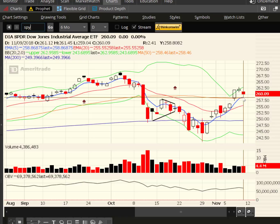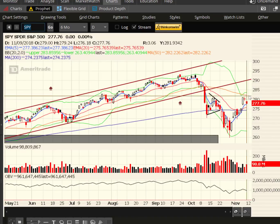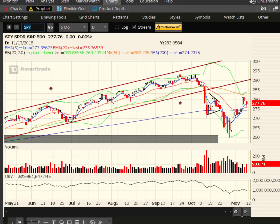If I take a look at the SPY, which I have a bullish position in, the SPY still can't get over that orange line, that pesky orange line. That is the 50-day SMA. That is an institutional moving average. So short term, hey, it's above the 5-day EMA in blue. It's above the 20-day EMA in red. That does give the bulls an edge, but we really want to see it above that 50-day moving average.